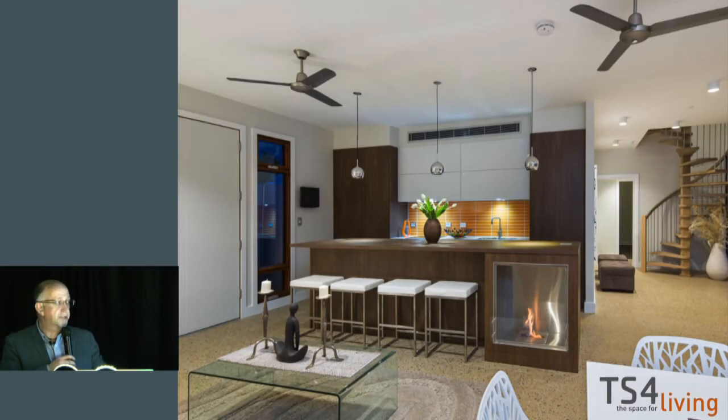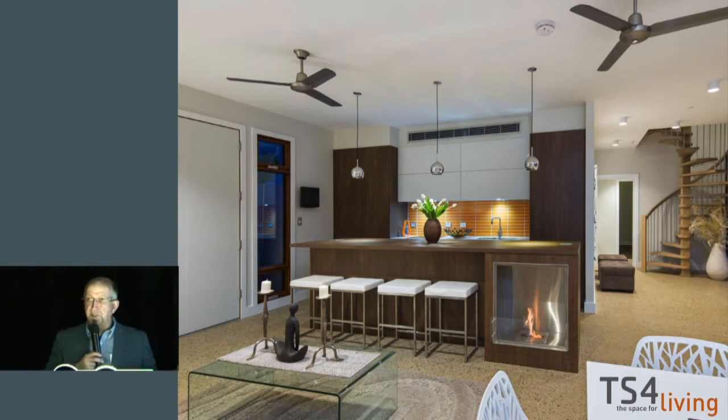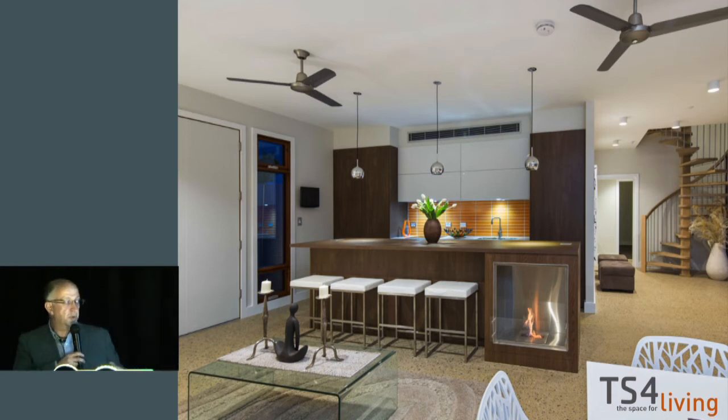So we have the luxuries there you would expect with any house. It's a contemporary house. Polished concrete floors. We don't tend to polish ours that highly. We tend to keep them reasonably matte for solar absorption. Bioethanol fires, yeah, no flues, so we're not losing energy from that point of view. Timber stairs. What else can I say there? Fans are standard in all our properties anyway.